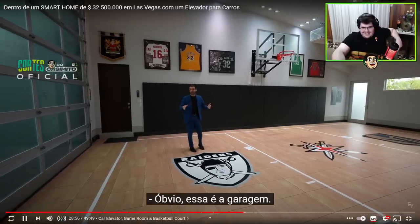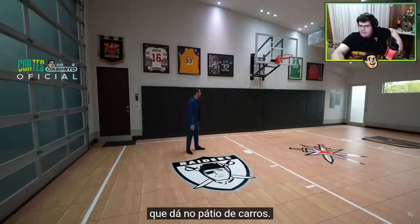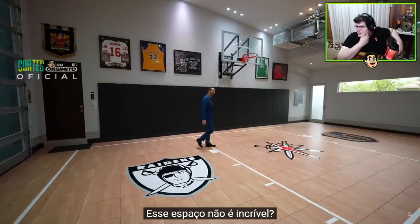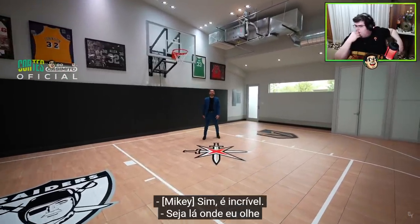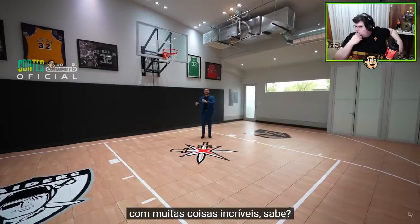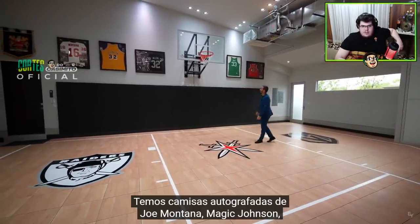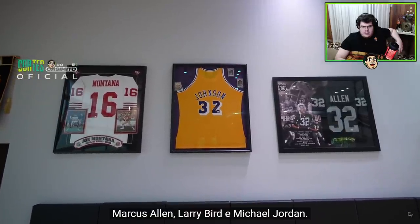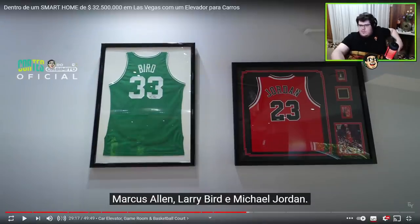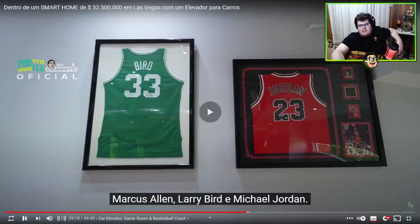Obviously, this is the garage. This is that massive garage door that opens up to the motor court. And how cool is this place? You know what I feel like? I feel like I'm in a rich movie. Every corner I look, there's a cool feature. It's just so fun. And here we have more sports memorabilia. We have all signed jerseys from Joe Montana, Magic Johnson, Marcus Allen, Larry Bird, and Michael Jordan.